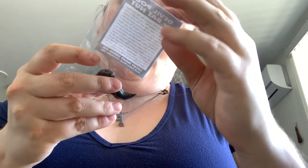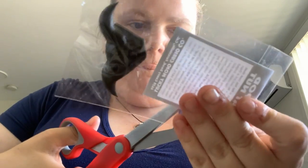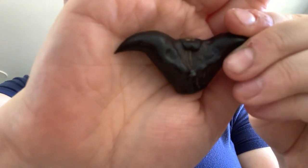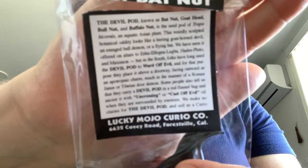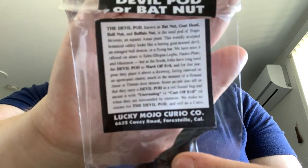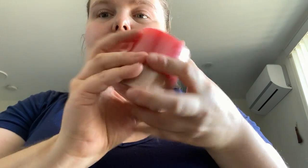So this one's from Lucky Mojo Curio Company. So I'm just gonna take it out of packaging here. I did not want to do that, but that's what it looks like. And you get a bit of information on here. There's that candle.